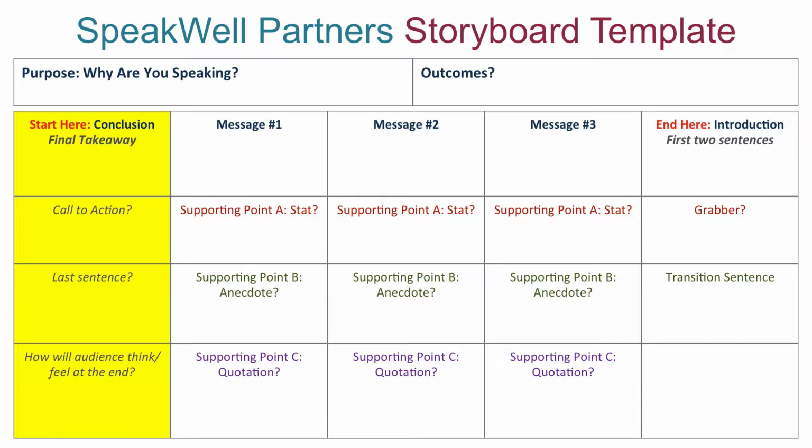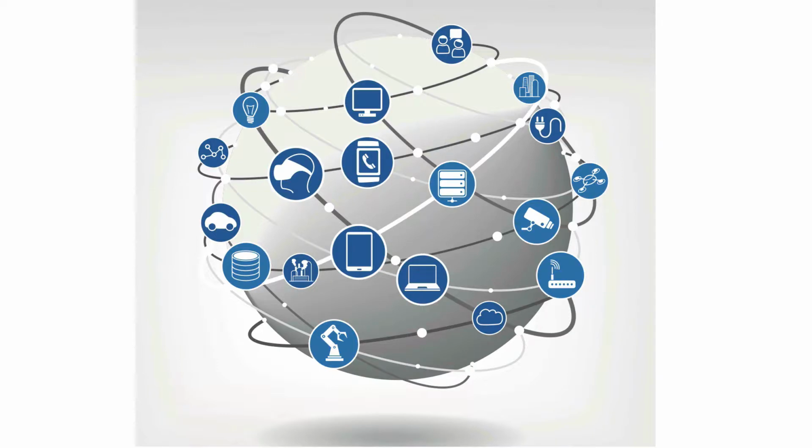Let's use an example from last year, Daryl's presentation. We talked about it in Module 1, and his call to action at the end of his infiltration of everybody's devices was, even though you think you're an elite person in the security industry, IoT has reached beyond your wildest imagination. Great example.